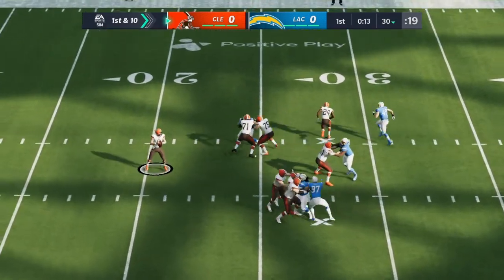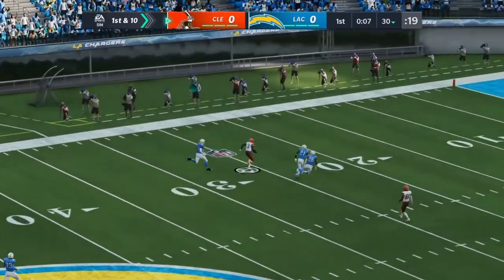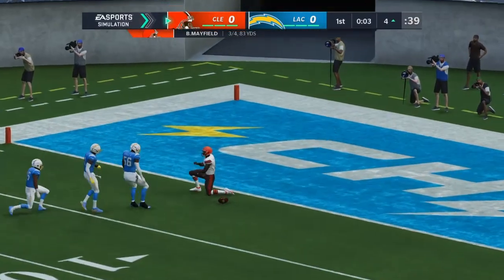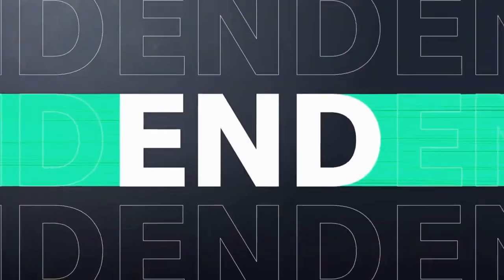They go play action. Mayfield. He'll let it go deep for Beckham. And that's caught inside the 30. And he takes it down deep into enemy territory. It's a big play there for the Browns.